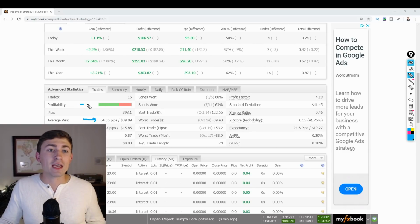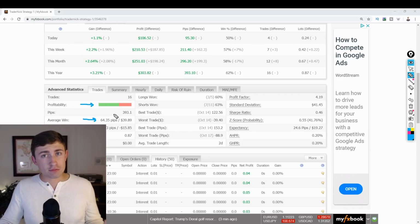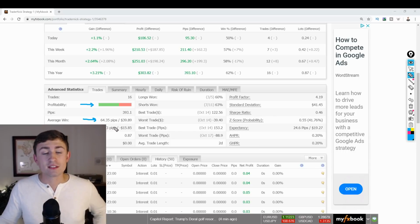And we have a big win percentage. So that's really, really good. So a 62% win rate with a positive, bigger reward to the risk. To me, that is awesome. That's really, really something to look forward to.